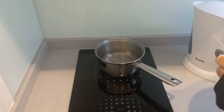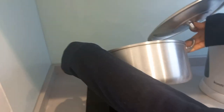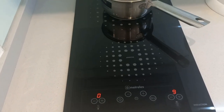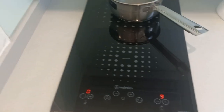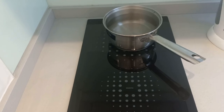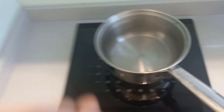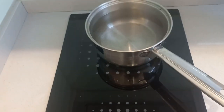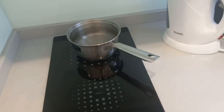So we just came into our new place and we tried to make some pasta or something with this material. And it turns out we couldn't cook anything here, so we called the owner, and we finally figured out the problem was with this brand. Not all materials can be used. So we figured out the problem and it's now kind of boiling. It's working, but not with all kinds of materials.